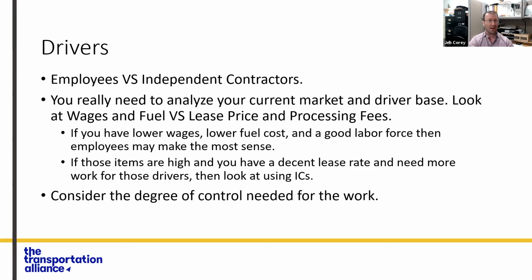If some of these items are high, if you're in an area where minimum wage is super high and fuel costs are high and the labor force is not the greatest in the world, and your lease rate is in pretty good shape and your processing rate's in pretty good shape, then you may want to look at using independent contractors, especially if you already have a fleet of independent contractors and you're trying to find work for them to do, because obviously you need to feed them more work so they can pay your lease fee. So if you're in a scenario where you need more work for them, then you can do some of this work or a lot of this work with independent contractors. As a matter of fact, with us, we do most of our NEMT and corporate work with independent contractors.